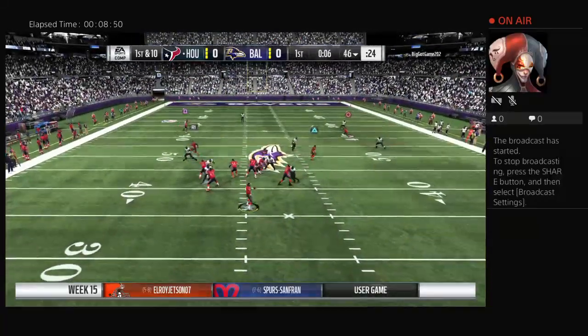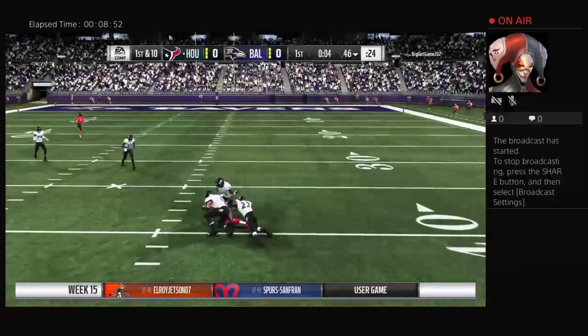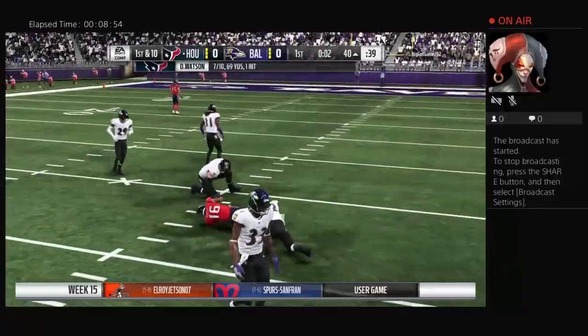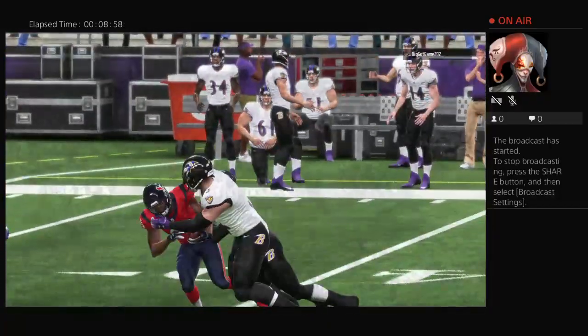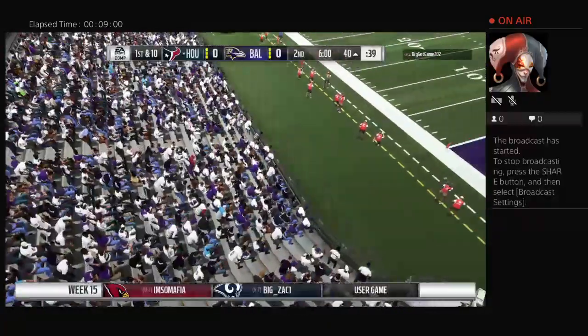After the interception, here's Watson. Man open, that's Kiki QT, complete. And he's able to get this one down to the 40-yard line. And they've got it here with a first down.